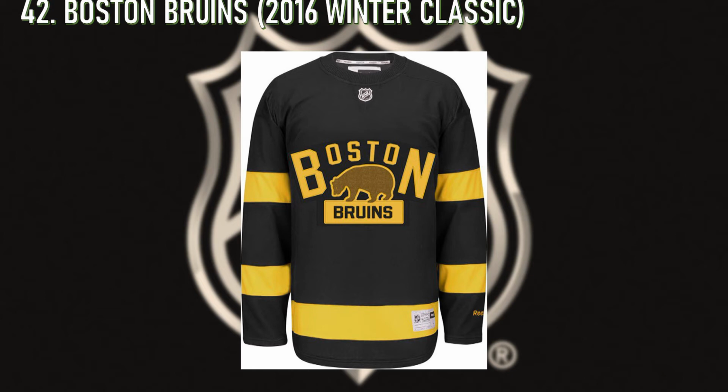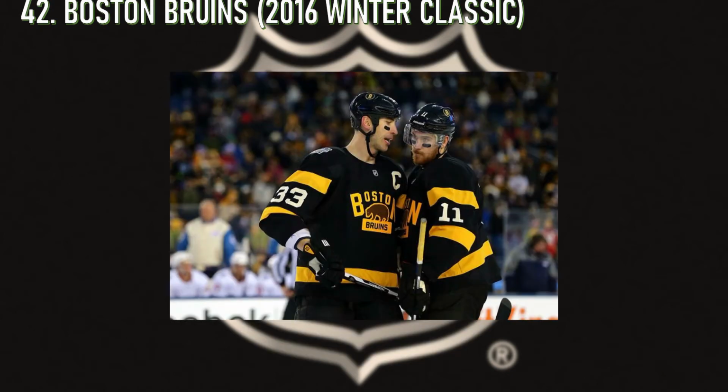Why don't they use that? It actually has the bear on it and not just the B. But that was when I was little. I kind of like the B. I think it's pretty classy, but this is still good, just not as high as some others. There's Chara wearing it, and yeah, this is from the 2016 Winter Classic.